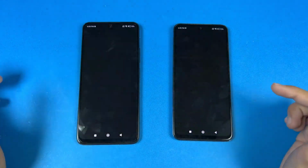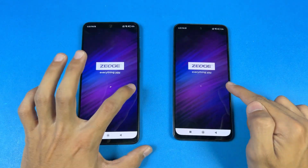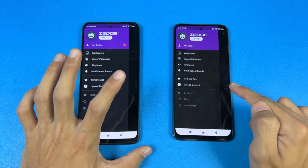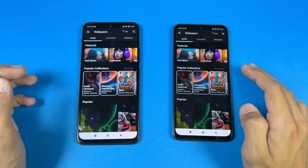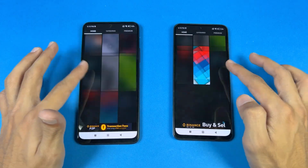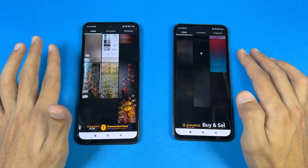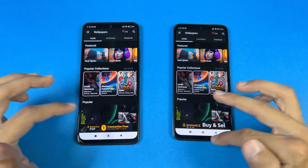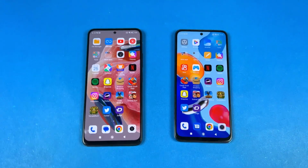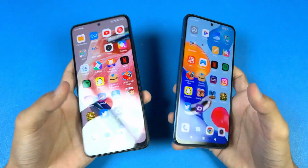So now let's see Zedge, and this time very similar. And now let's see scrolling, and that feels obviously smoother on the Redmi Note 12 with its 120Hz refresh rate. So last, I'm launching the cameras on both phones before the camera application.